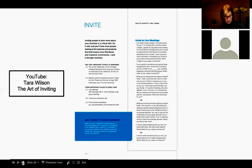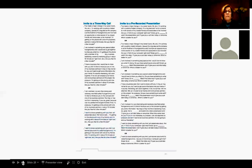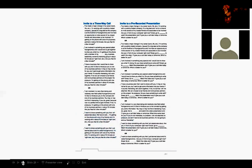There are some scripts there that are awesome. Tara, on her video, gives a ton of script ideas. I'm someone who loves scripts because before I'm really good at it, I need to be able to reference something so I don't get lost and then freeze up. So I love scripts. This has been very useful to me. Okay, let's go on to the next page. There are more scripts. There are three, I think: invite to a three-way call, and invite to a pre-recorded presentation.